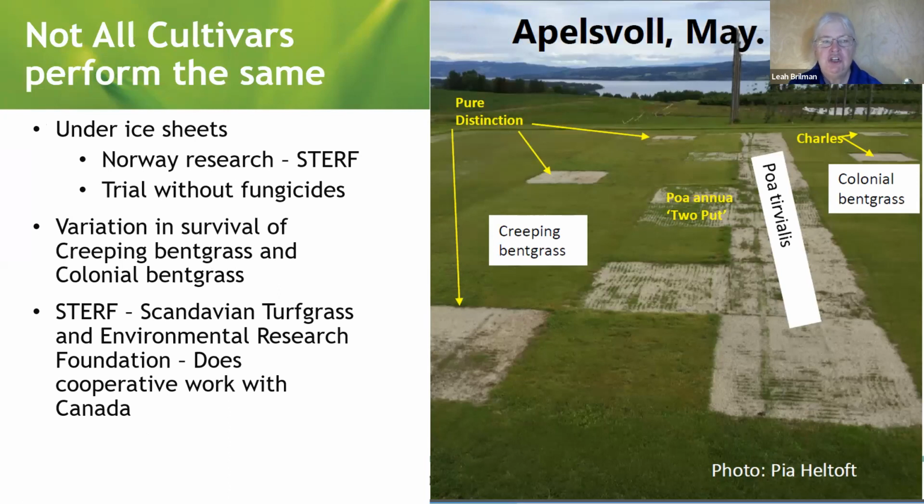And then I just want to show you this picture that not all cultivars perform the same in trials. So this has been under ice sheets. This is Norway research, Scandinavian Turfgrass and Environmental Research Foundation. These trials are without fungicides in Norway, and they have seen variation in survival of creeping and colonial bentgrass in other areas. And they do cooperative work with Canada. This is an inland area in Norway, so it's probably closer to what you actually have there in your area than a coastal area where some of the other Norwegian work is done.